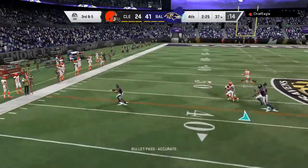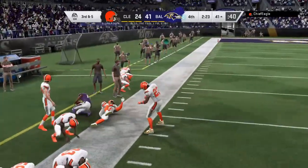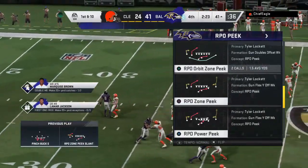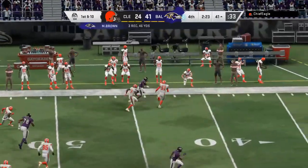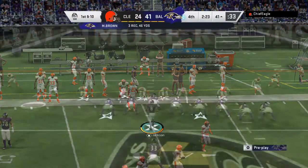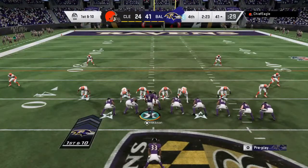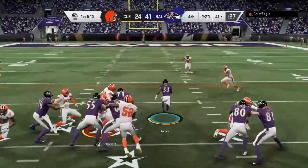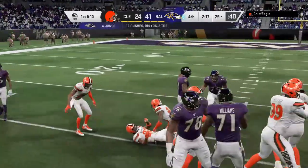Jackson fakes the give and keeps it. He gets it to Brown. Complete. They convert on 3rd with a gain of 22. If you're going to blitz, likely going to leave you in man coverage with this guy, and that is less than ideal. It is, because just about any offense that has an elite receiver, if you blitz and have him in man coverage, you're going to him, even if he has an elite defender on him, because he usually knows where the ball is before the defender does.